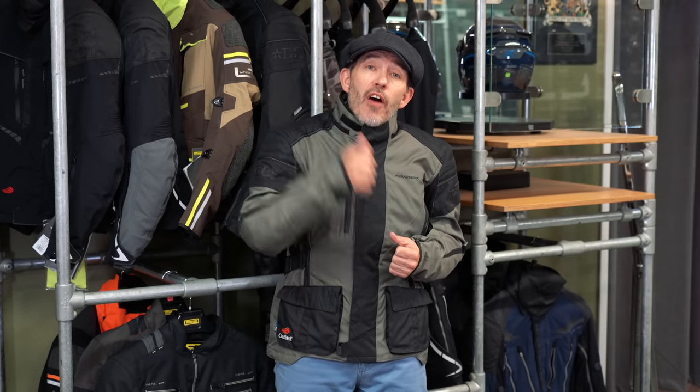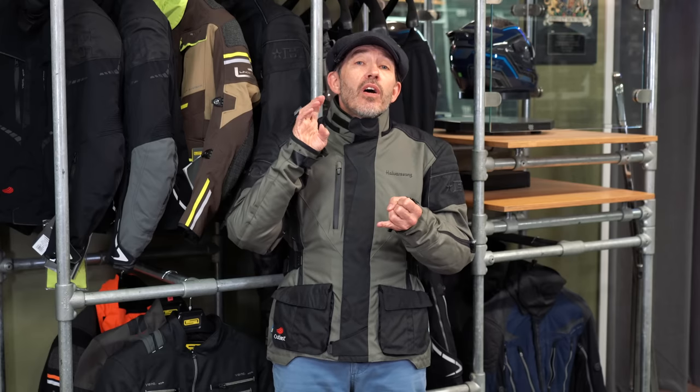So for most of us, a drop liner jacket is just going to be the nicest, most comfortable, most affordable solution. But if you are in that other group where you are out on the road a lot, if you go touring and you can easily spend all day on the road, or if you're someone who commutes a decent distance or a decent time every day, then you may find that a drop liner jacket isn't going to work for you.